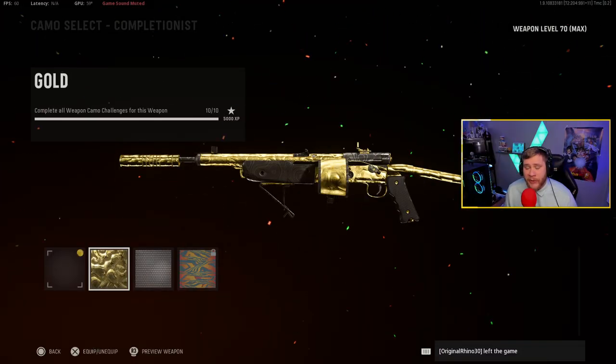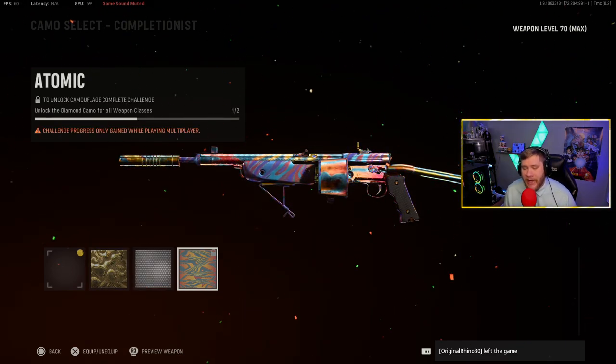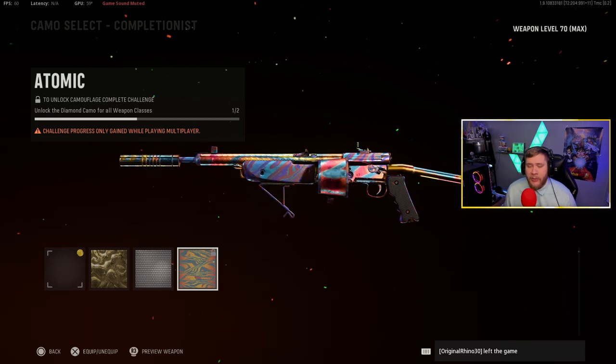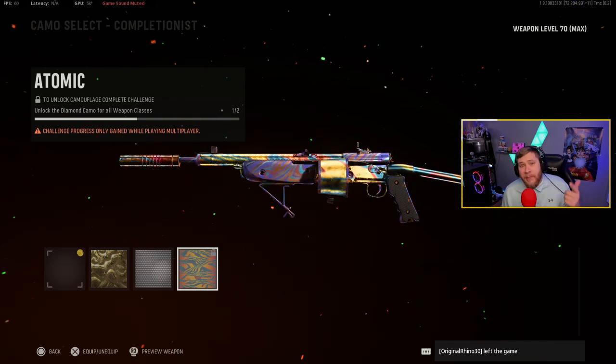Guys, this is what it looks like with gold camo. This is what it looks like with diamond camo, and then this is what it looks like with atomic camo. Honestly, there's not much of a change. I think the blueprint looks just fine without any camos on it personally, but like I said, the most unique thing about this bundle is the operator skin and the barrel that comes with this gun.